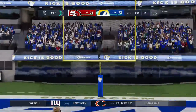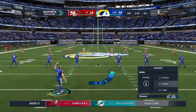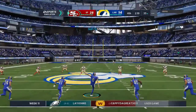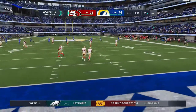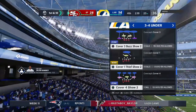It's up and good, and it's now 28-14. Makes the score Niners 28, Rams 14. Set now to kick this one away, and off it goes. And that one will bounce out of the back of the end zone, so we will start here at the 25.